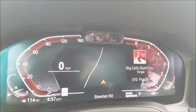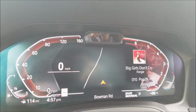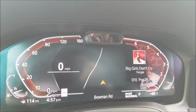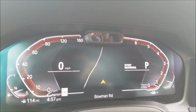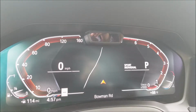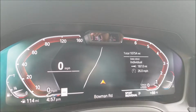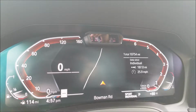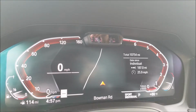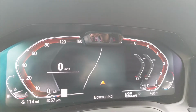You push it. I'm not listening to that song, I promise. I just leave it on Pop 2K, but you get the song that's currently on the radio on whatever station you're listening to. Then a screen that shows you what gear you're in. Right now I'm in park. It also shows you what mode you're in. I'll touch on the modes in a second. Miles per gallon. This is a trip screen, but also is the only spot that I could find that showcases the actual mileage of the vehicle. A G-force meter. And back to the bars.